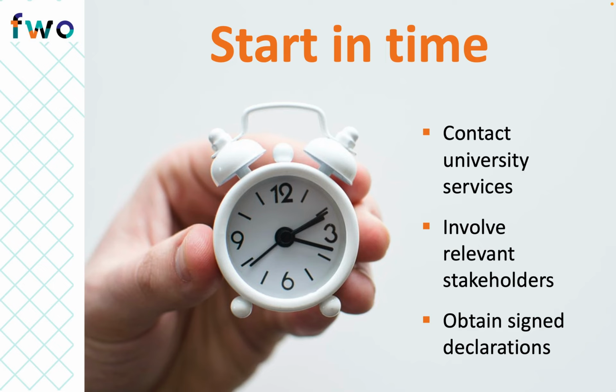Because a TBM application requires interactions with a variety of stakeholders, it is crucial that you start preparing your submission well in advance. Be sure to contact your university services in time to help you prepare a realistic budget plan and to ensure that the required documents and signed declarations are in place. Be proactive in the recruitment and involvement of the members of your advisory committee. Having the support of relevant stakeholders will be a critical aspect for the evaluation and for the future success of your TBM project, so asking their advice early on will benefit the application enormously.